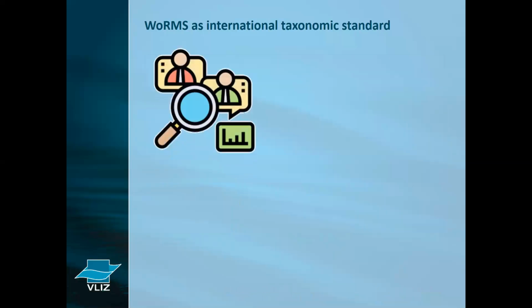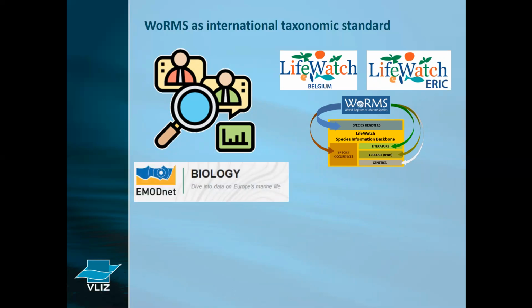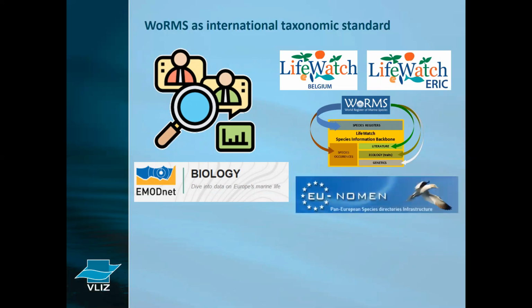Now, many researchers and labs and institutes make use of WoRMS as a quality control tool or to simply verify a list of names that they have. The intensive usage of WoRMS is, for example, reflected in the large amount of peer-reviewed papers that refer to it. Now, in addition, WoRMS plays an important role in European and international networks and projects. Within the LifeWatch project, for example, WoRMS is a major contributor to the species information backbone, providing input on various levels there. WoRMS is also the taxonomic backbone for the European EMODnet biology project, and all the European species and their related information are integrated into the Pan-European Species Directory Infrastructure, or PESI.